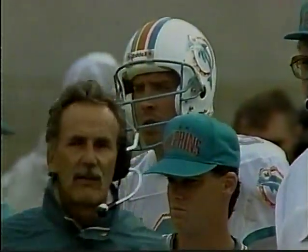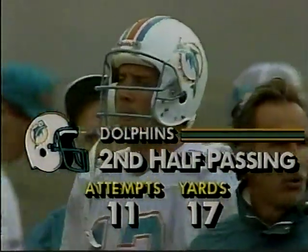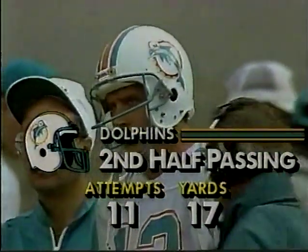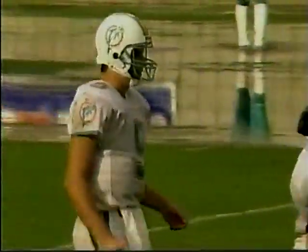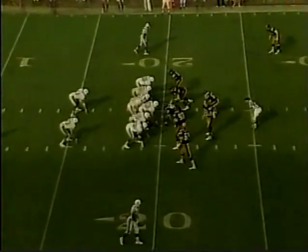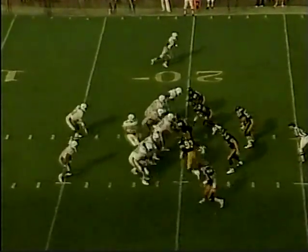And there's Dan Marino remaining on the sideline as the Miami Dolphins take over at their 20, and they stay with Scott Secules. 11 attempts, 17 yards, and most of those were in a driving rainstorm, with the exception of the first 2 drives. Not one of Dan Marino's best, maybe one of his worst. 10:21 left in the fourth quarter, and the Dolphins trail 34-14.